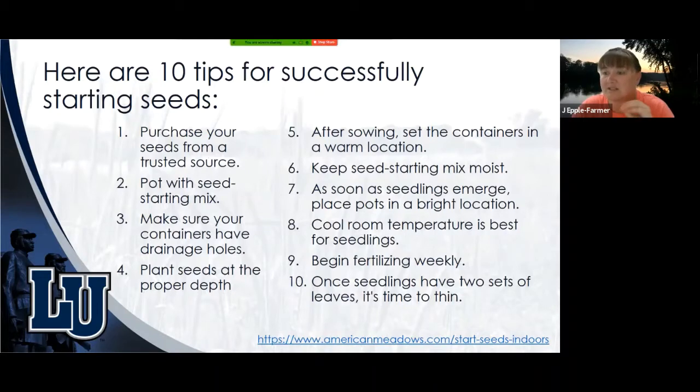And as soon as your seedlings start to pop through the surface of the soil, as soon as they start emerging, make sure that you put those pots in a well-lit location. So you might want to use a south-facing window so that they get plenty of sunlight and you can get plenty of growth. Once these seeds have germinated, put them in a cool room temperature so that they're not drying out too fast. Also, if you're going to be fertilizing these seedlings, you want to start at the very beginning. So begin fertilizing them weekly so that you get a balanced level of growth.